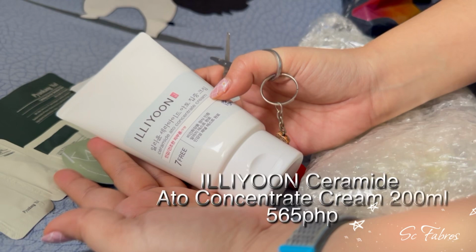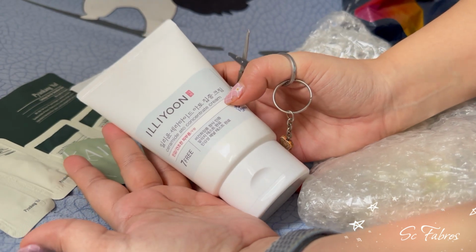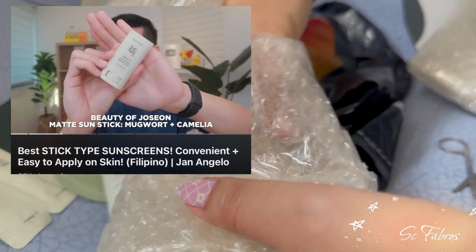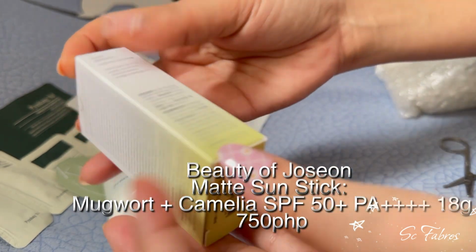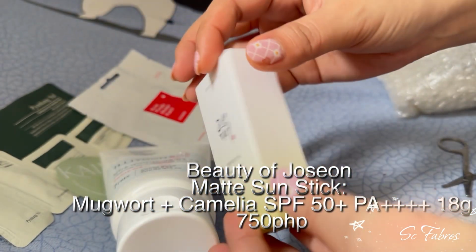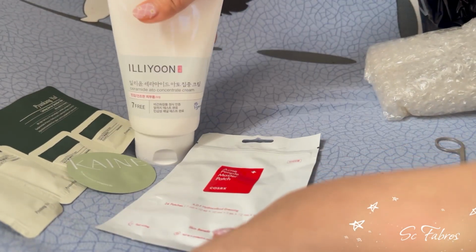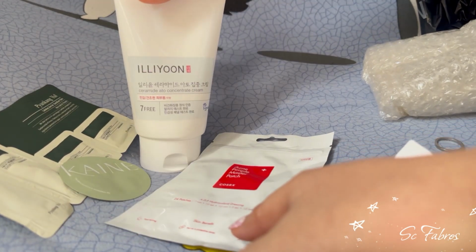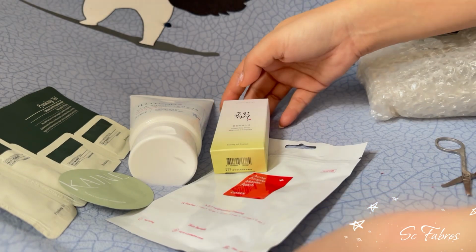So this is the ILLIYOON Ceramide Auto Concentrate Cream. It's 200 ml and nakita nyo naman ang laki niya. It's for a reasonable price. And this one, this is the Beauty of Joseon Matte Sun Stick. I also bought this on a recommendation by watching Sir Jan Angelo's YouTube channel. I have been following his YouTube channel recently and really ang dami ko natutunan regarding skincare. As I mentioned on my previous video, ngayon pa lang ako nag-i-start talaga na i-establish yung skincare routine.